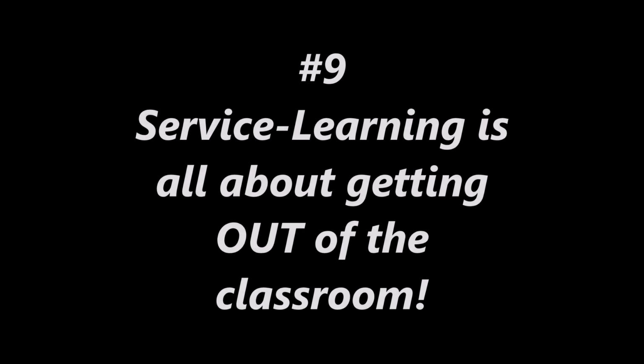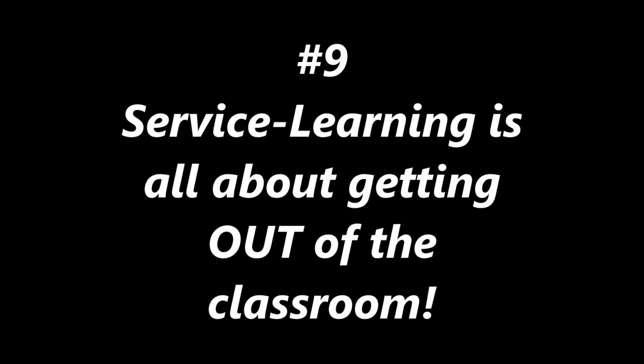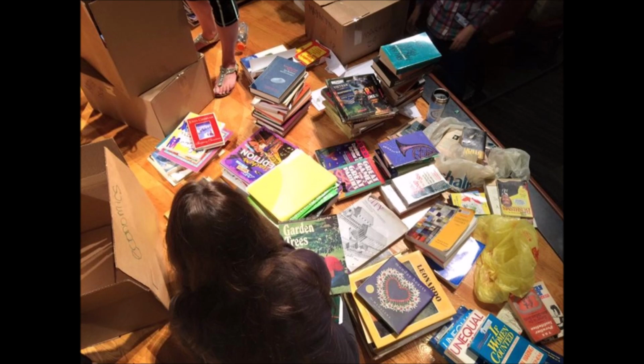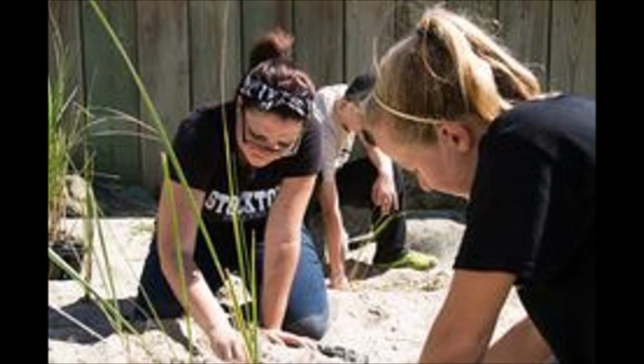Number 9. Service learning is focused on learning about yourself and your community outside of the classroom. Service learning has been happening around Stockton for over 20 years. Whether you are new to Stockton or just new to service learning, it is helpful to understand what service learning is and how it works.